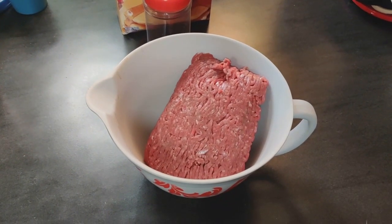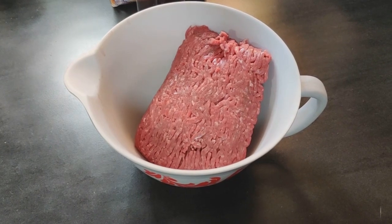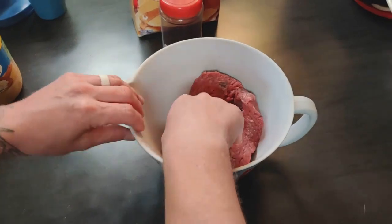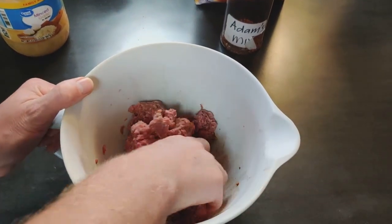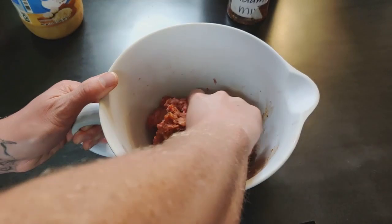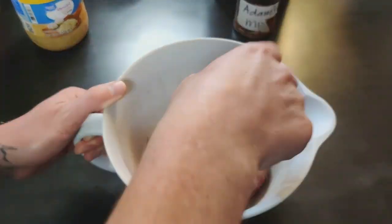Why didn't you just put the seasoning in the pan with the meat? I don't know, because I forgot I wasn't making hamburgers. You got my mix bowl dirty for nothing. See, now when you do it, it's all in there. Alright, so stove top.